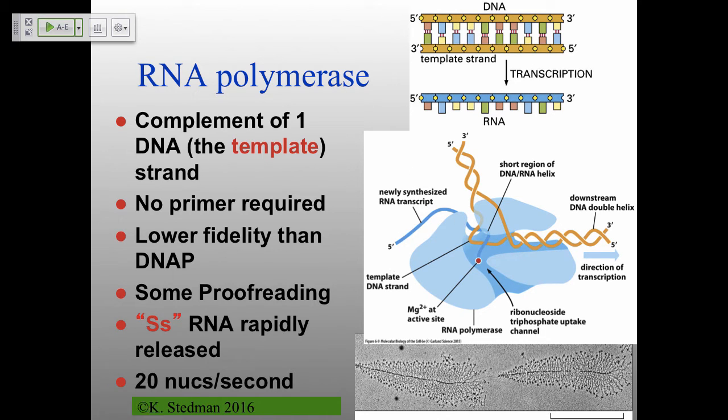I always have SS RNA here. A lot of people say, well, RNA is single-stranded. That's one of the things that makes it way different than DNA. Well, most RNA actually is going to fold up on itself and form helices like we had at the bottom of that slide a little while ago. So I like to think of RNA as usually being a single molecule as opposed to DNA, which is 2 molecules. Nobody else uses that in the literature, but I find it easier to think about that way. So I don't like SS. We'll say the RNA is being rapidly released.